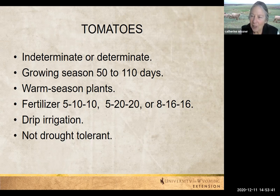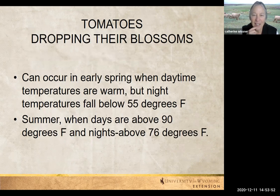Again, drip irrigation or a soaker hose is best for tomatoes, but they're not drought tolerant. So they want to be on a schedule. I think I've said that several times, haven't I?